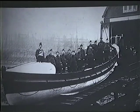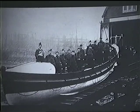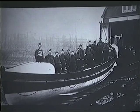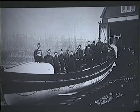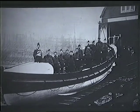Now the North Dock had a lifeboat. We had a lifeboat on the river, a lifeboat in the South Docks at the south entrance, and we had a lifeboat at Grangetown. This is the one that used to be in the North Dock, and there's the shipyard in the background. You can just see it.